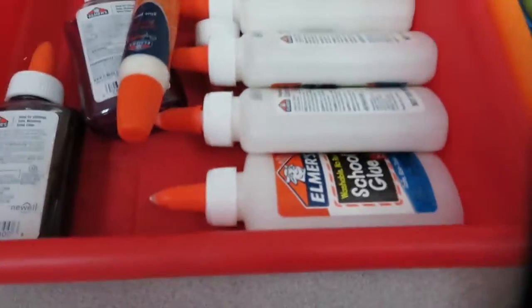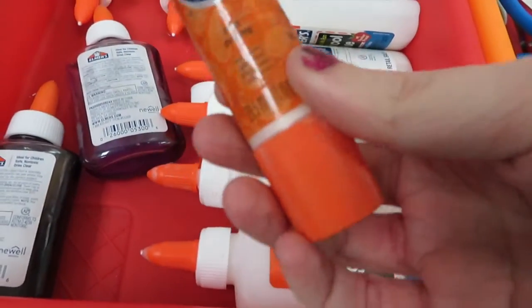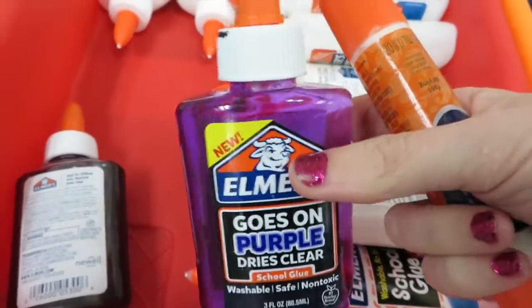So I actually keep these up in the front of my classroom, and I have the blue one, or no, the purple one. It goes on purple and it dries clear, and then I have the white ones. So this is what we have left of our glue bottles over here. I just keep them all lined up over here, and then this one is just a random one that's almost like a glue stick, but these ones are the purple ones. They go on purple and dry clear.